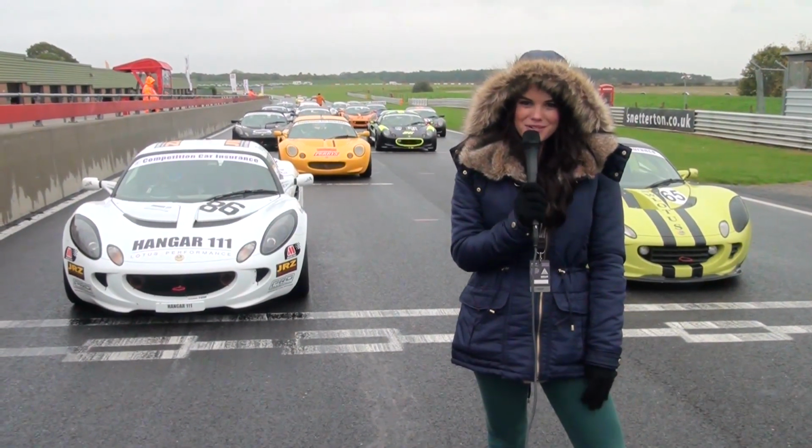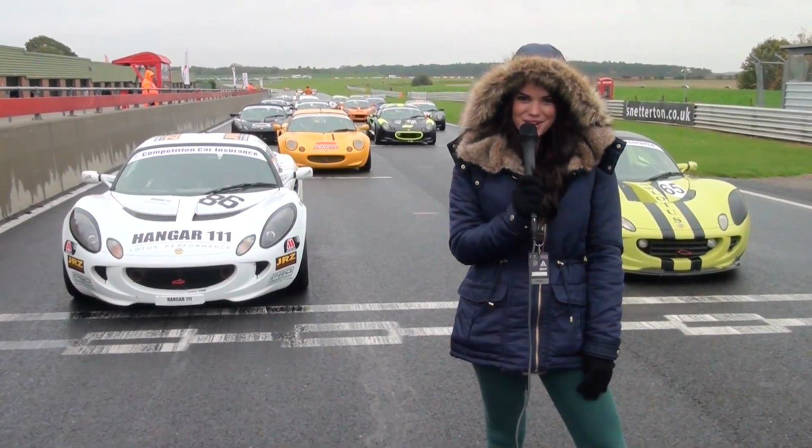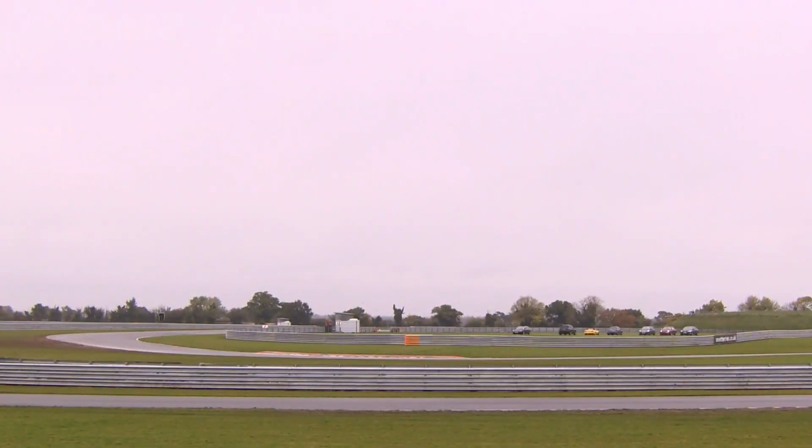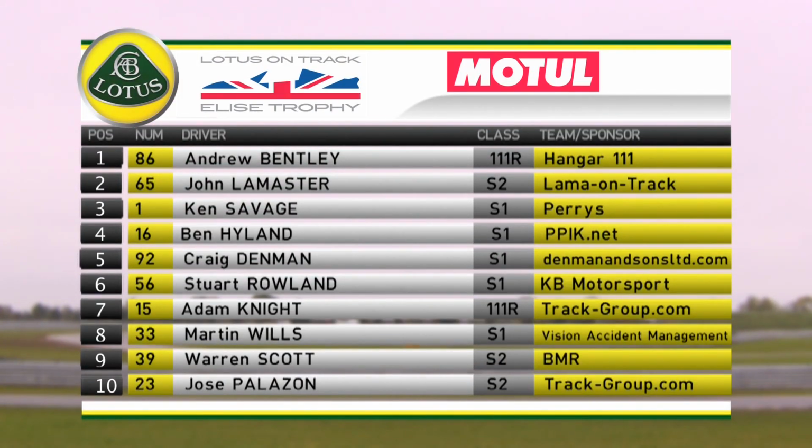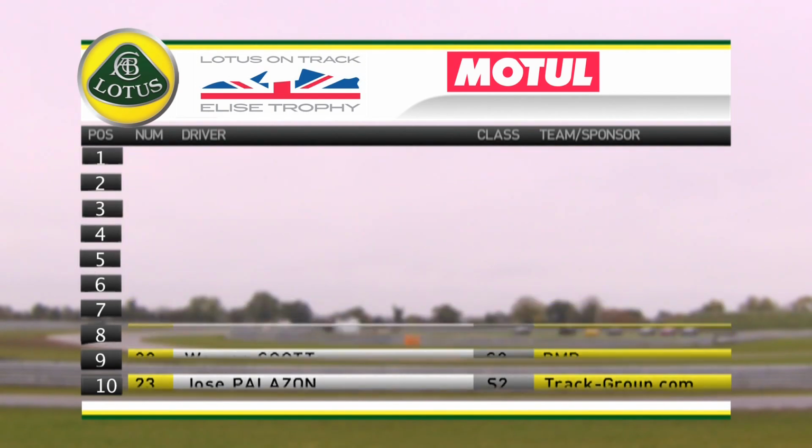But first, we're here on the grid for the first race of the Elise Trophy. And it promises to be a very entertaining one in very tricky conditions on the Snetterton 300 circuit, with Andrew Bentley lining up in pole position. Alongside him, a superb qualifying from John Lemaster, and then Ken Savage and Ben Hyland on row 2. Fifth on the grid, Craig Demon in a new car this weekend.